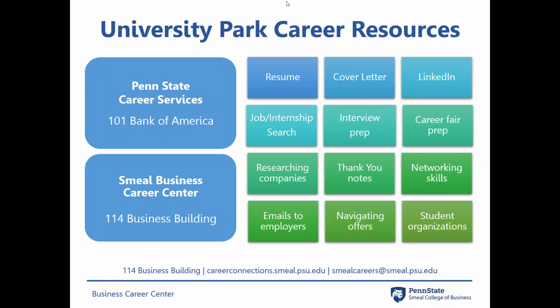Maybe you're getting a SMEAL degree, but you're kind of trying to broaden your horizons and maybe look for internships and careers outside of the traditional SMEAL paths and trajectories. Maybe you want to get some information on applying to graduate schools outside of the typical MBA type of thing that most SMEAL students do. So Penn State Career Services is definitely your go-to if you're looking for general career information.